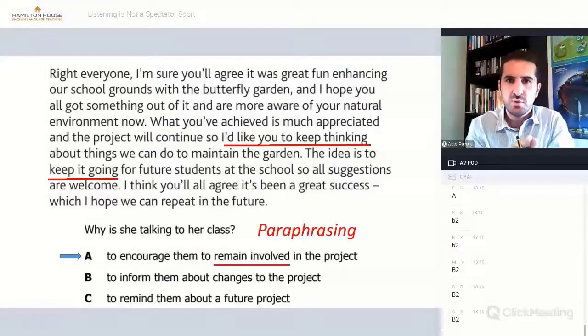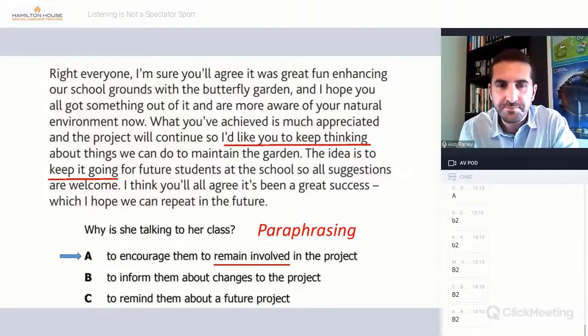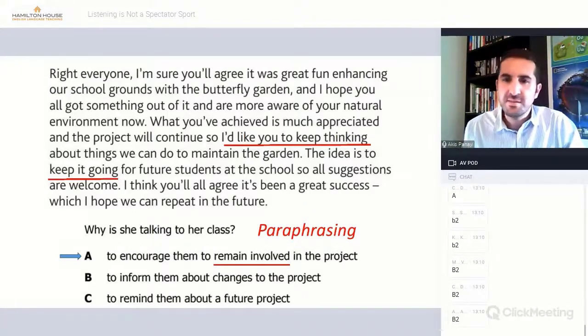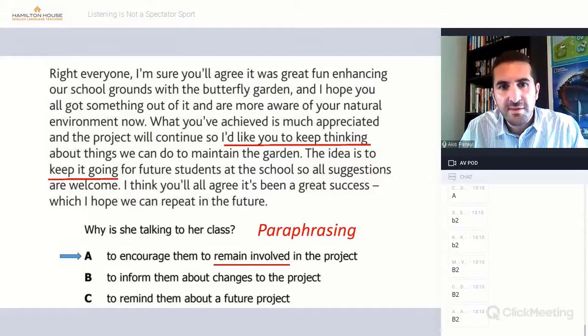This task, what we did together, is something that I'm sure you can do with your students. Let them complete the listening task, and then before giving them the correct answer, A, B, or C, give them the script, and then they can work out the meaning. And maybe we can go over some words which are paraphrased, like these ones. And we can also point out another thing.